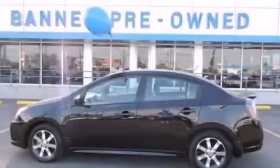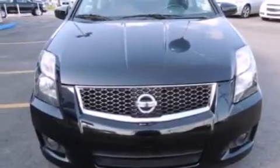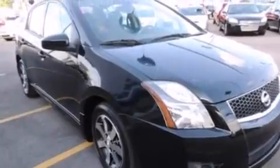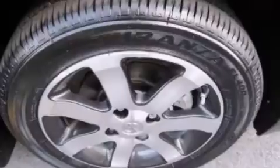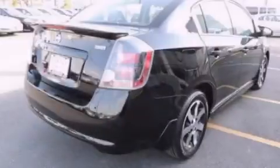This is a 2012 Nissan Sentra. It features a four-cylinder engine and an automatic transmission. Its top features include a navigation system, a sunroof, satellite radio, aluminum wheels, and traction control and stability control systems.